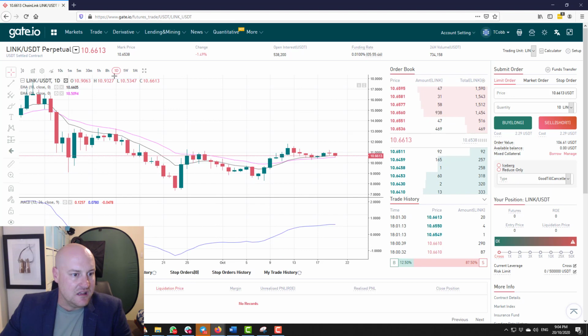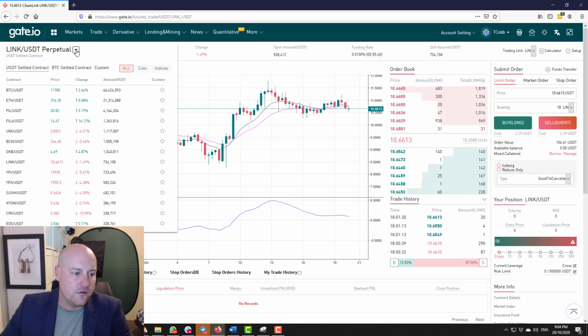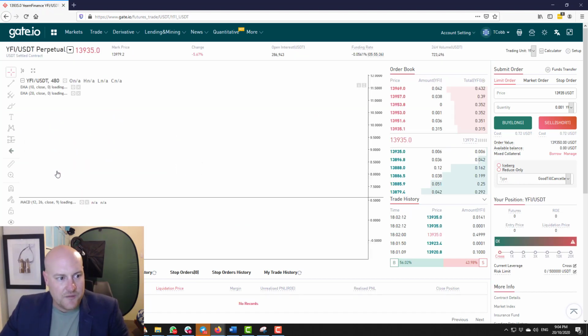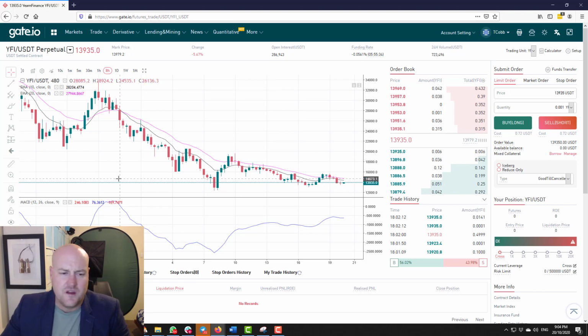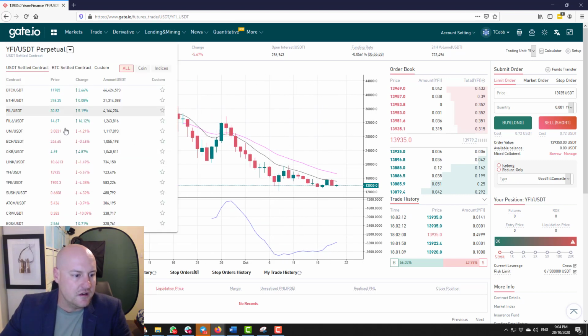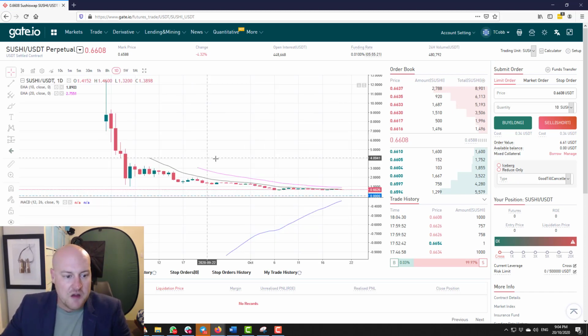When we look at Link USDT, the 8 hour here, again, higher low, we need that higher high. I need to see some follow through for me to really get involved. What's it called? Yield farm or whatever it's called. Again, very sideways. I'm not interested. Let's be very clear on what we're looking for. I'm not just looking for something that I can click the button and buy and sell. I'm looking for high probability outcomes, and that's what I teach.